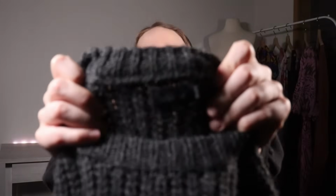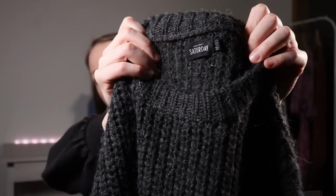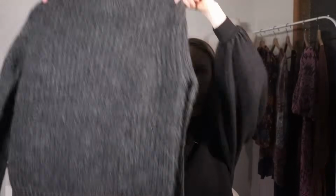Okay, the first thing on my pile here, it's a wool alpaca blend. It's also got acrylic in it, but the brand is Kate Spade Saturday. And so I need to check comps. I actually don't have a lot of experience selling this brand. It was at Goodwill for $9.99, but I'm kind of just leaning towards taking this to Crossroads.